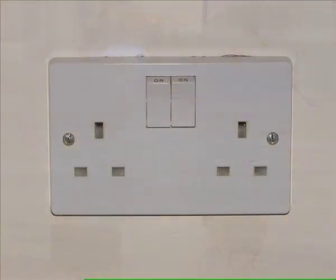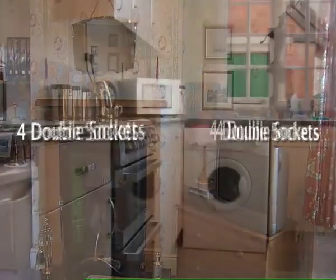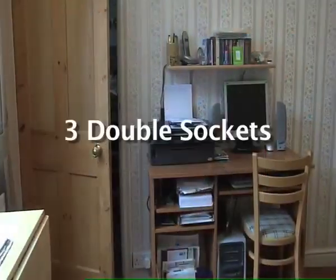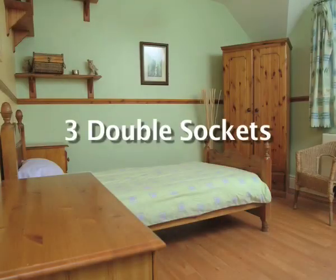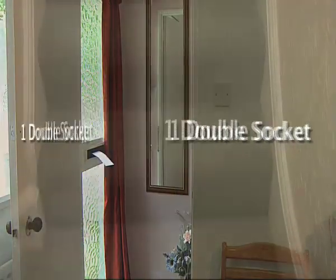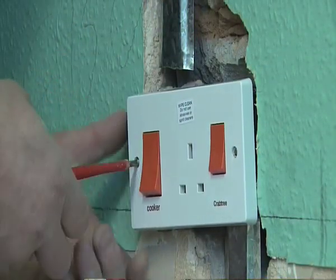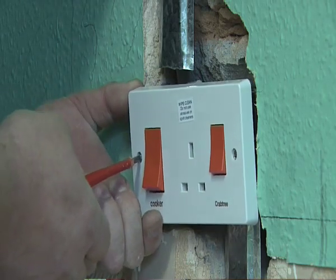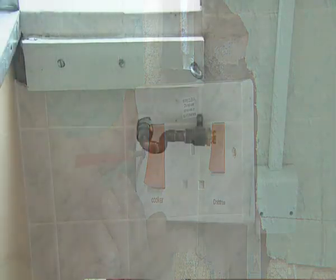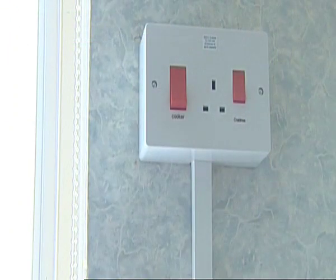The number of double sockets we aim to fit is as follows: 4 in the living room, 4 in the kitchen, 3 in the dining room, 3 double sockets in the main bedroom, 2 in every other bedroom, 1 in the hall and 1 on the landing. The electricians will also install an electrical point for your cooker, even if you have a gas appliance. This allows you to choose your preferred fuel for cooking now and in the future.